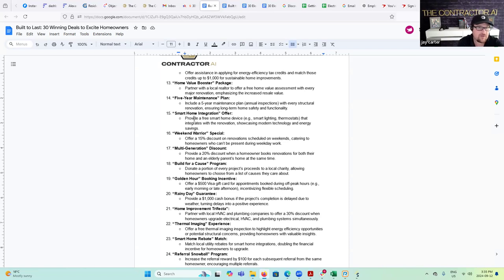So gutters are like $3,000 to $4,000. We make like 50% margin on those. We have crews that do them all day, and most of the work we do is for past clients that didn't get them done at that time or that are getting them done while they get their roofs done.